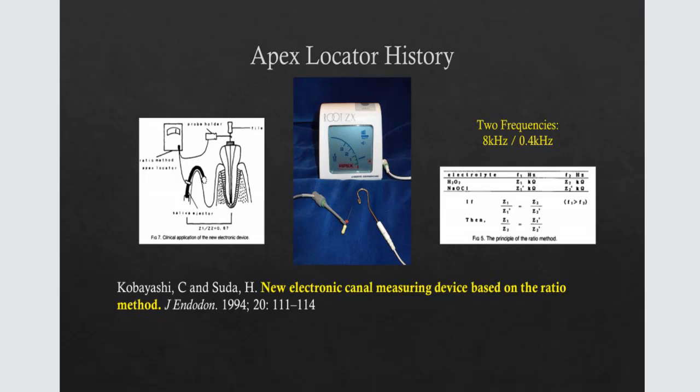So different types of fluids in the canal will give different impedance values, but by using two frequencies, the Root ZX can be used in all types of fluids because the quotient value is always the same. And I think most modern apex locators work on this premise.